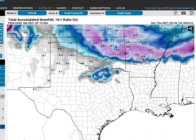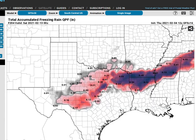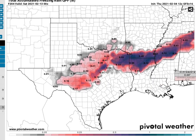This would be tagged as an ice storm, if you will. And so the only consistency on the GFS is that it continues to show that it's going to happen. The only inconsistency at this point, or two inconsistencies, is now amount and location.